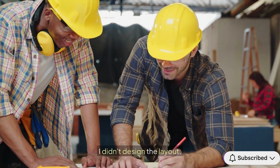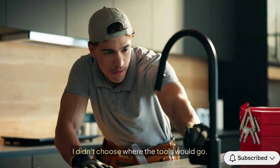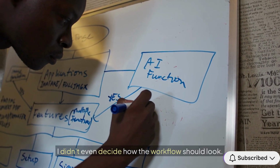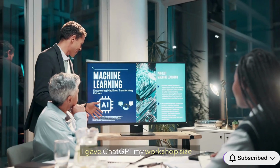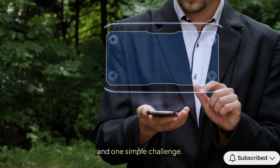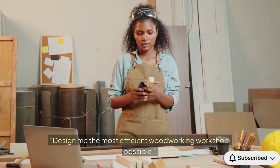I didn't design the layout. I didn't choose where the tools would go. I didn't even decide how the workflow should look. Instead, I gave ChatGPT my workshop size, my tools, my budget, and one simple challenge. Design me the most efficient woodworking workshop possible.